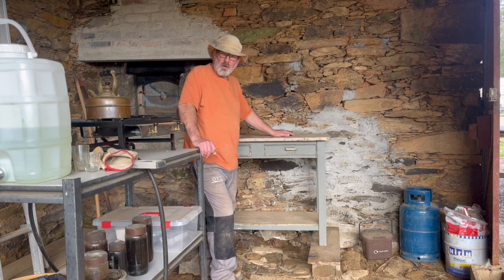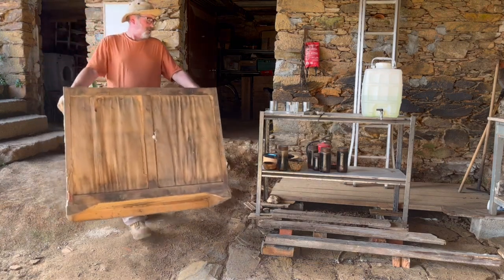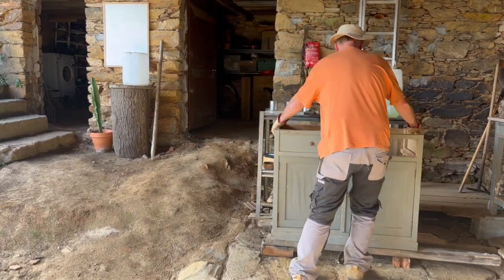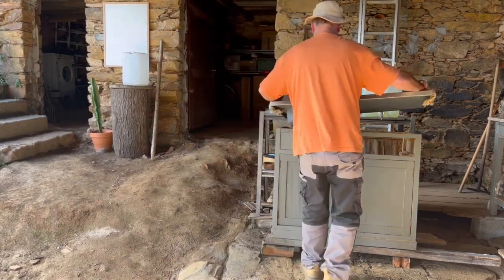This marble slab was in the house when we bought it, and we're keeping this to be our pastry table in the kitchen. We may not have a house yet, but you've got to have a pastry table. Let's get the base for the sink in place. Hopefully it's going to be stable enough. And the sink, also from the house when we bought it.